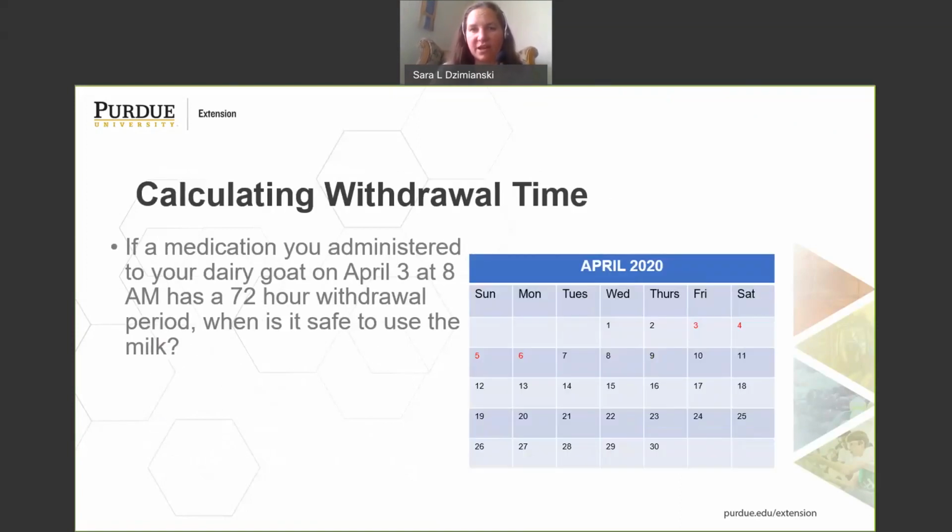So we're going to go through calculating a withdrawal time. So we're just going to assume that we have a label use, or we have a prescription from a veterinarian that tells us that this is the withdrawal time for this medication. So let's assume that we're administering a medication tomorrow, April 3rd at 8 a.m., and that medication has a 72-hour withdrawal period. When is it safe to use the milk? You can type your answers in the chat box. There's a little hint on that calendar on the side.